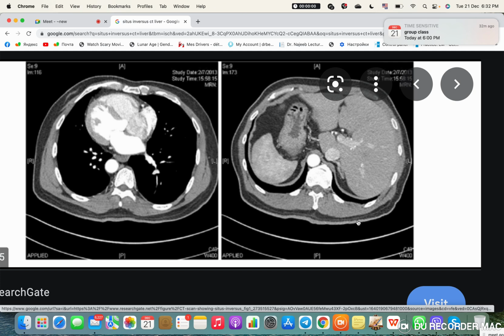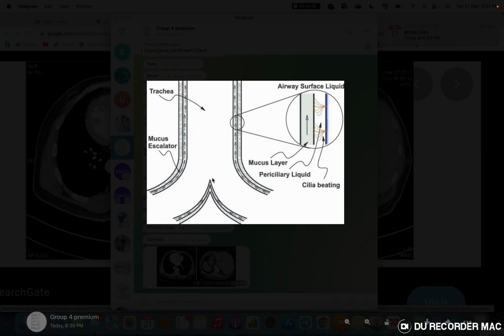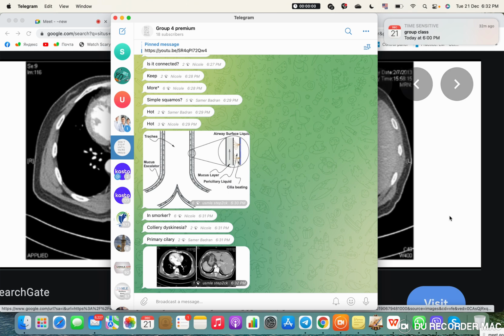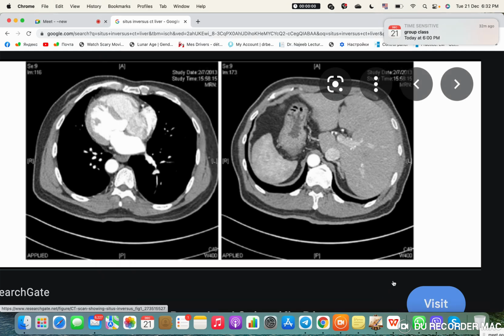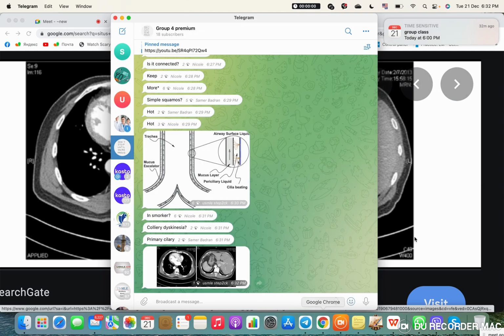Excellent. It is primary ciliary dyskinesia, also called Kartagener syndrome. So that's the other disease in which the mucociliary apparatus will be damaged, because they cannot have normal cilia beating. Why can the cilia not beat? Because of the dynein arm failing. What is the dynein arm? It's an ATPase, an enzyme that helps in the movement, basically. Okay, good.